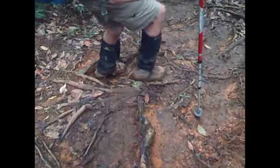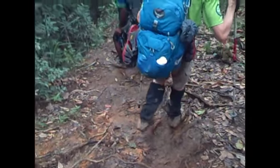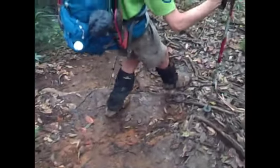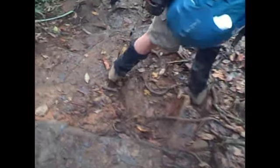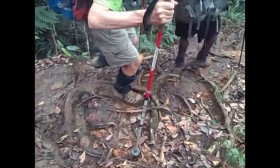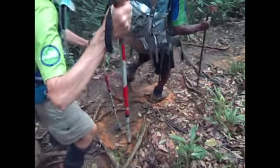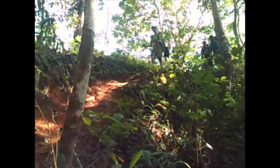Okay, so we have to watch every step going down. One second of lack of concentration and we'll slide. We could twist an ankle or break a leg, and so therefore the going is very, very slow, and this happens all the time as we're going down. Gibson in front of me, he's showing me where to put my feet, and I'm stepping sideways. I call this the Gibson shuffle.